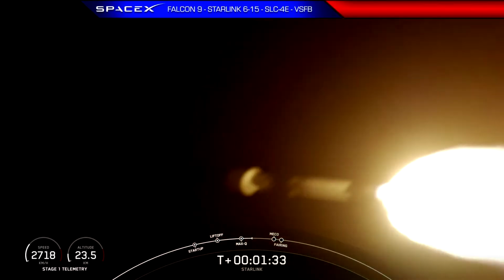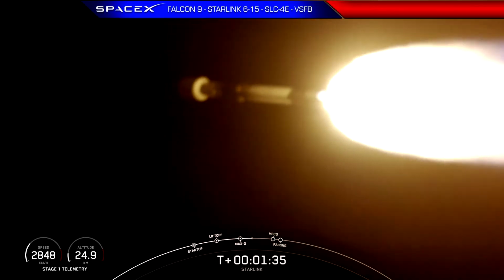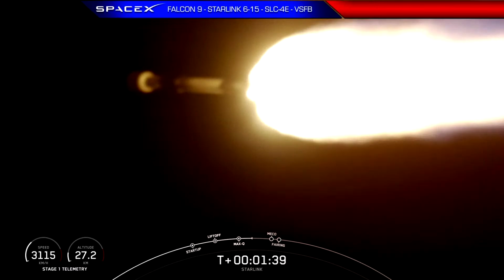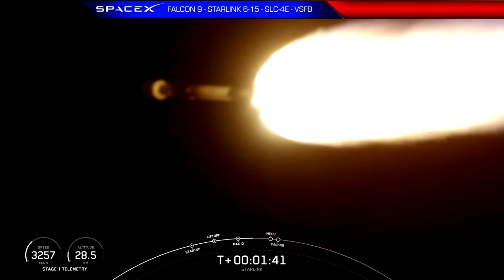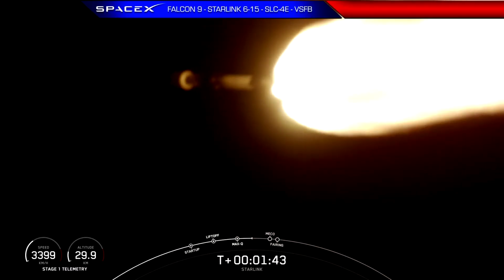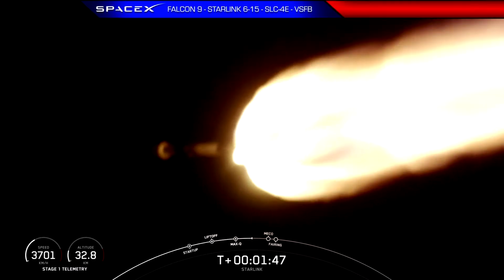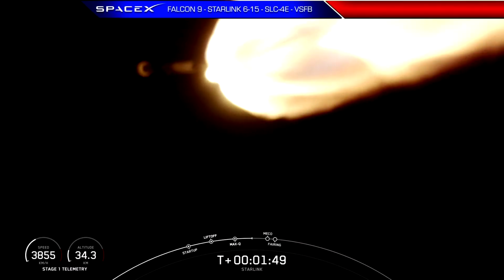Now we're about a minute away. Engine chill has started. We're about a minute away from a series of events. These are MECO, stage separation, SES-1, and lastly, fairing separation. Main engine cutoff, or MECO, is where all 9 of the Merlin 1D engines on the first stage shut down. This is followed by stage separation, which is when the first and second stages separate from one another.